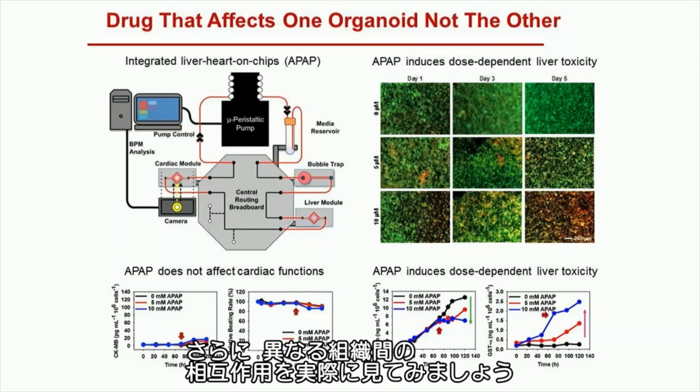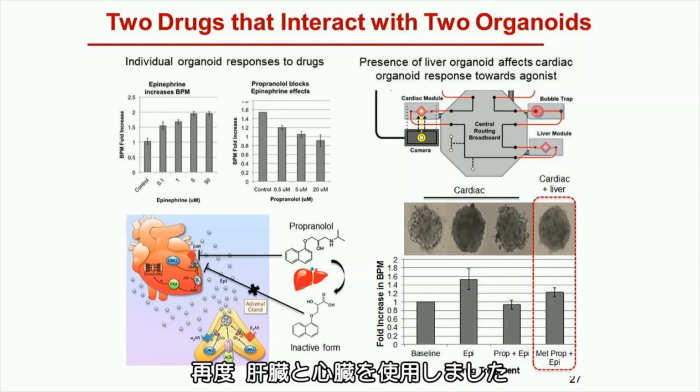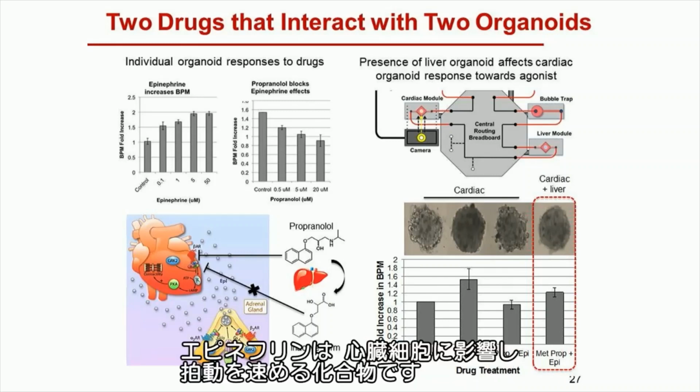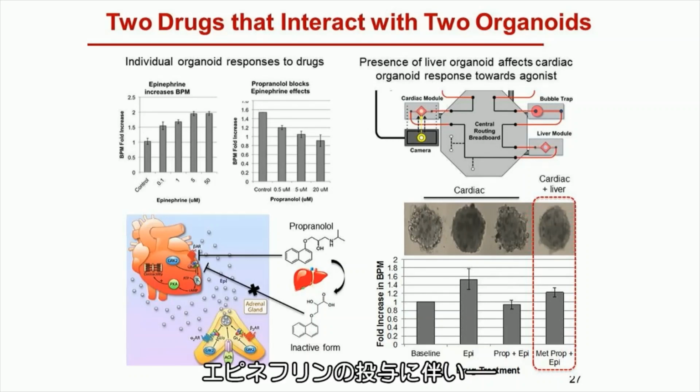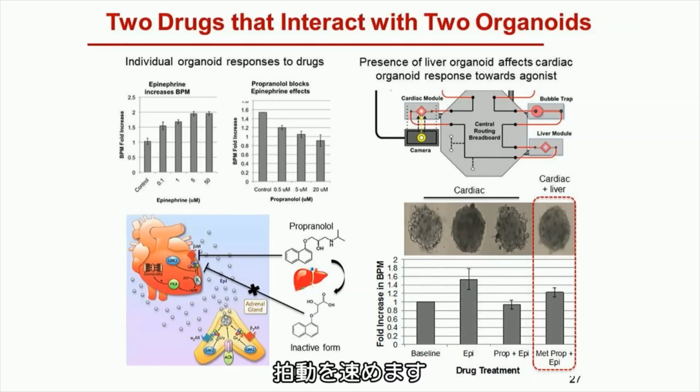Now, wouldn't it be nice if you actually see interactions between these different tissues? And this next experiment, I think, demonstrates this interaction better. So in this case, we have the liver and the heart again, as shown in the schematic in the top right-hand side. And what happens is that if we go to the top left-hand side, we start adding a compound, epinephrine. Now, epinephrine is a compound that affects the heart cells and makes them beat faster. So as you add more and more epinephrine, the beating rates of these heart cells increases. Now, this is an expected result, and the reason this happens is that epinephrine interacts with a receptor in these heart cells that makes them beat faster.